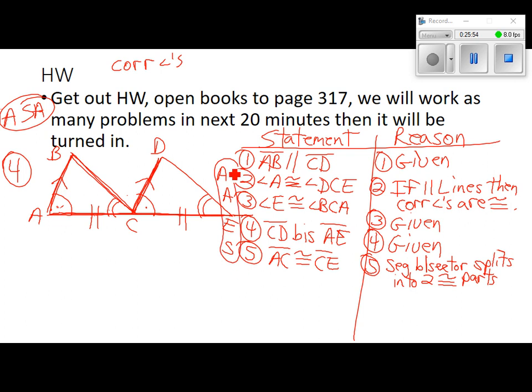Is that enough to say the two triangles are congruent? And this time I think they gave us the triangles, didn't they? What'd they say? Triangle ABC is congruent to triangle CDE. And how do we know that? Was it angle, angle, side? Angle, side, angle. Look back at the picture to make sure you don't mess it up.